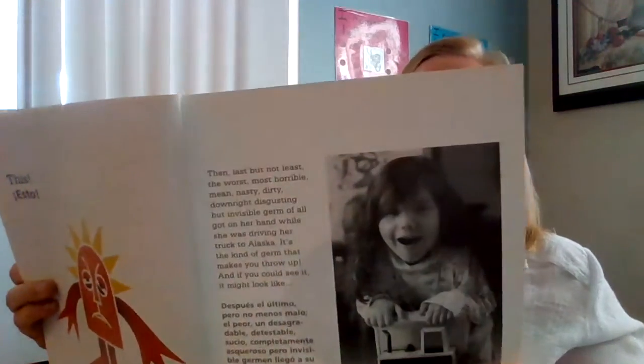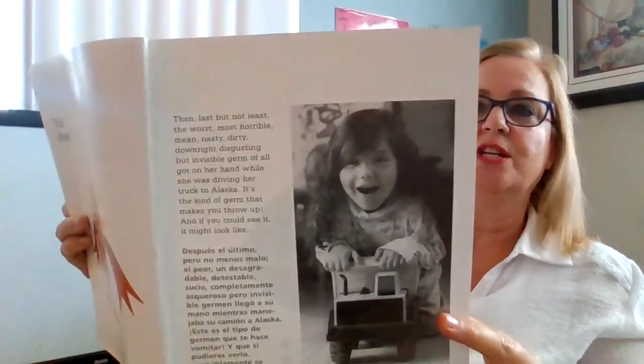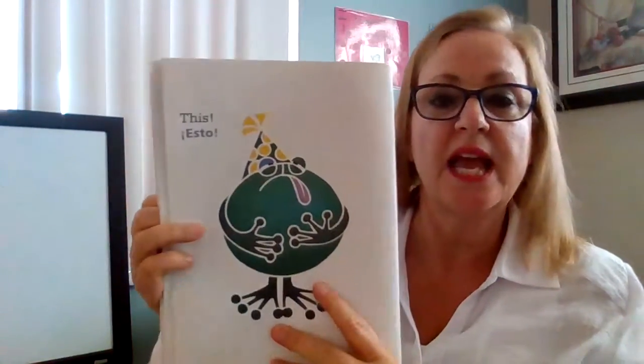Oh. And the last, but not least, the worst, most horrible, mean, nasty, dirty, downright disgusting, but invisible germ of all was on her hand while she was driving her truck to Alaska. It's a kind of germ that will make you throw up. Oh my gosh. And if you could see it, it would look like that. Nobody wants that germ.